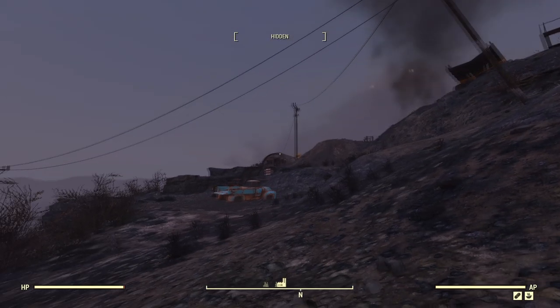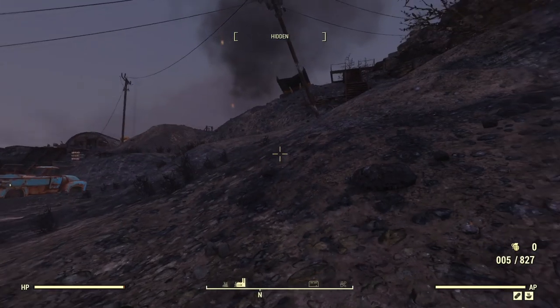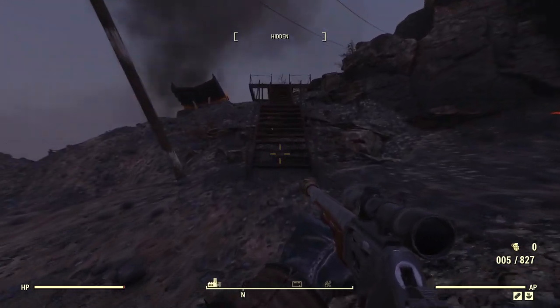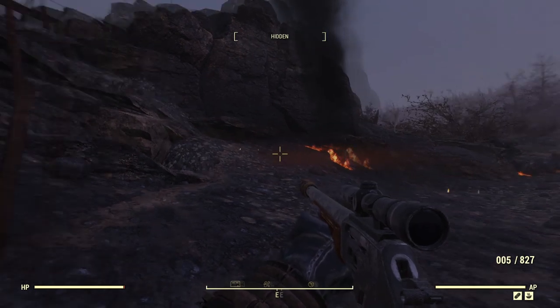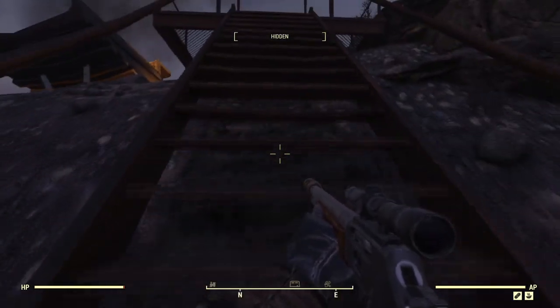Oh, where'd that guy go? Did he move? Interesting. I don't know if I remember these stairs here. Did we walk up these stairs? Did we see these stairs? I don't know. Let's go ahead and walk up here and see if there's anything cool.